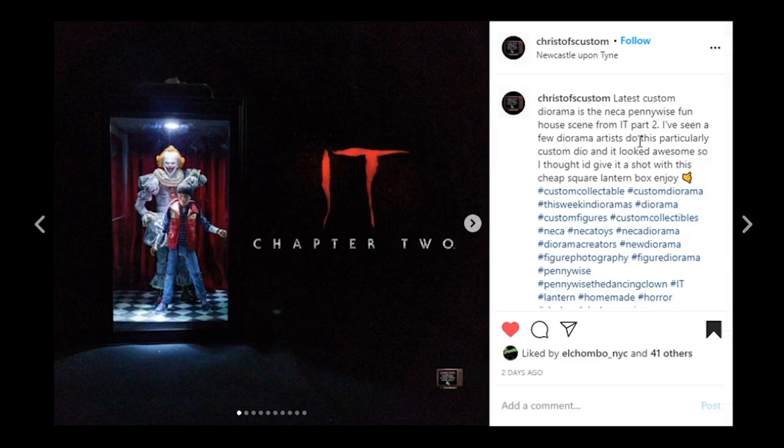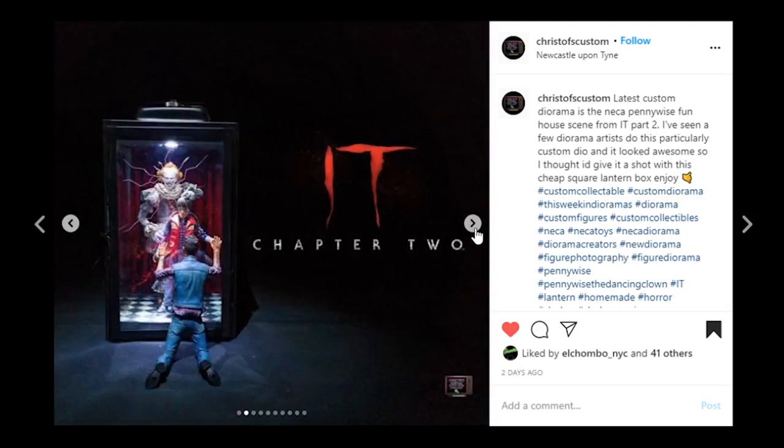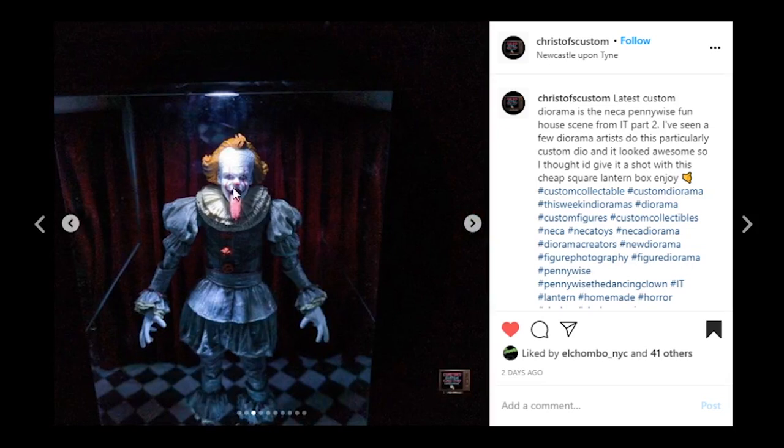This is really cool. We've got Pennywise, and this looks to be what's his face from Stranger Things. I forget what his name is. The McFarlane toy. Really cool diorama. It's kind of like the, what is this? It probably says in here. I'm thinking of the Hall of Mirrors or something. It's been a while. I don't even know if I've seen Chapter 2, the movie. Anyway, this is a really cool looking diorama.